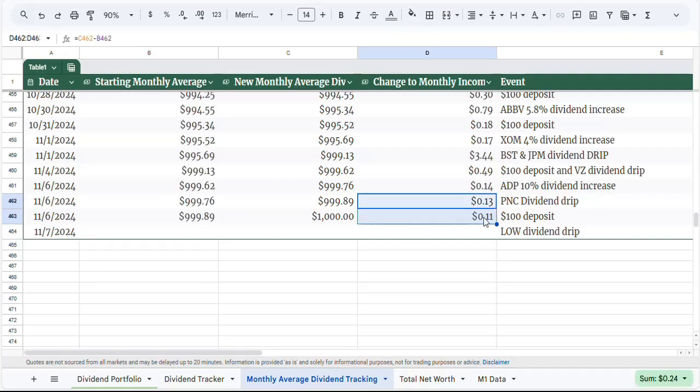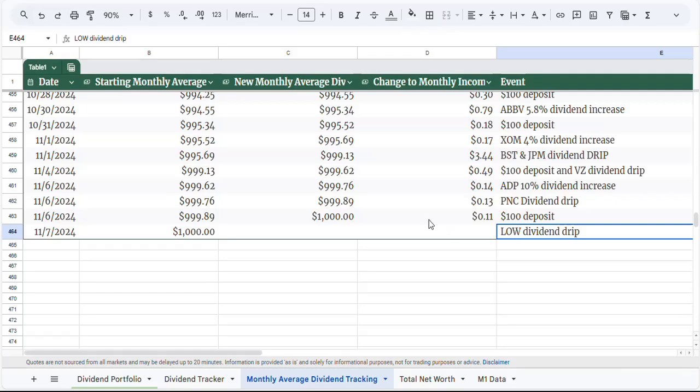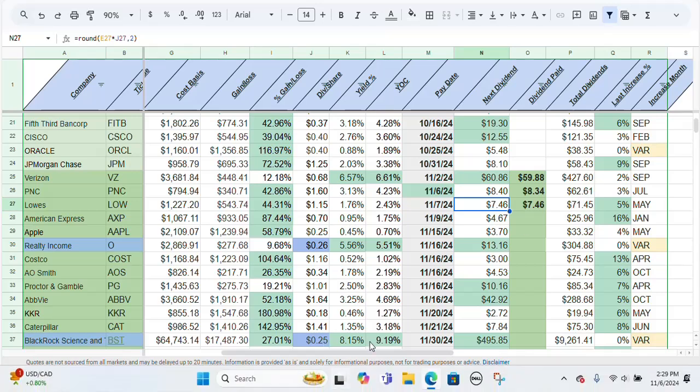and added 11 cents. And then tomorrow I'm going to have an event which is going to be Lowe's. We're going to receive that dividend from Lowe's, and I'm going to DRIP it. We're going to see it go up by a few cents, and I'll show you again with Lowe's. 746 is what's going to roll in, and we're going to see this next dividend change when it pays me again in February. It's going to go up by a few cents, maybe like 750 or 752, something like that. But every little bit just keeps moving the needle up and up.